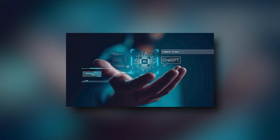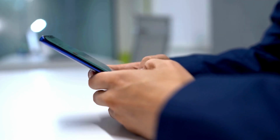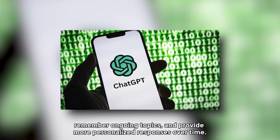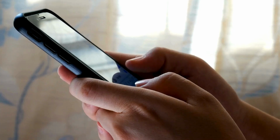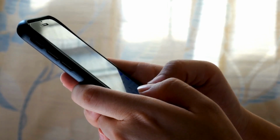This memory is encoded using techniques like long short-term memory, LSTM networks, or other memory-augmented architectures, enabling the model to recall user preferences, remember ongoing topics, and provide more personalized responses over time. This contextual awareness enhances the user experience significantly, making interactions with ChatGPT-4 feel more natural and intuitive.